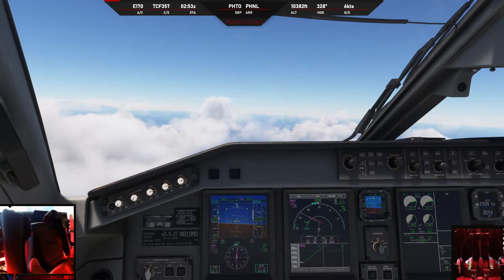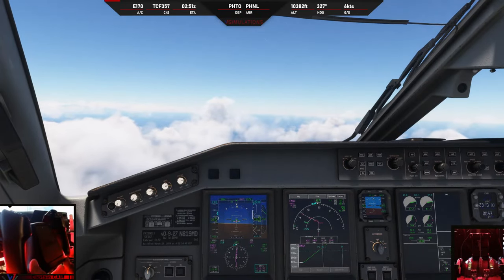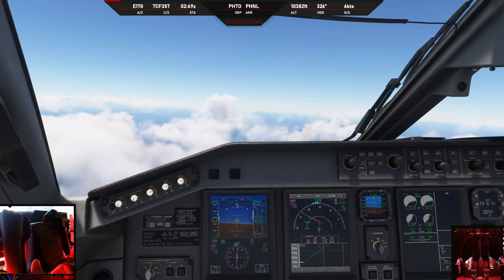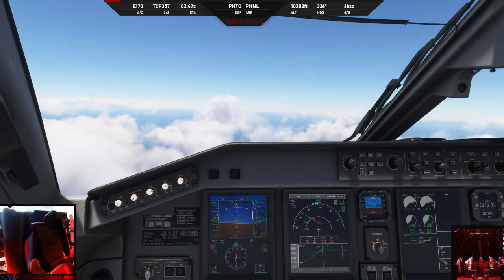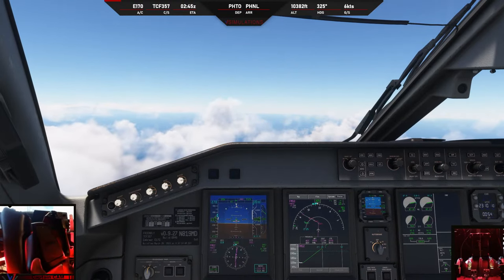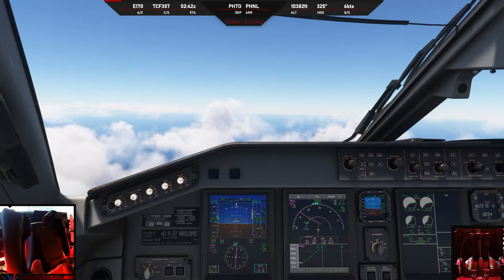But yes, I recommend it. If you are okay with not having a VNAV aircraft and you are actively aware of the bugs that can occur, the jet is perfectly flyable. You just have to be willing to monitor and intervene when certain bugs pop up.